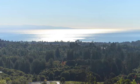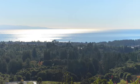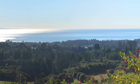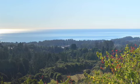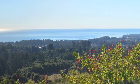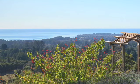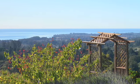I refer to this property as Sanctuary's Peak. This is the highest point, the closest to the ocean anywhere in Santa Cruz County. From here you have an incredible observation point on the entire sanctuary. It is all here from Sanctuary's Peak.